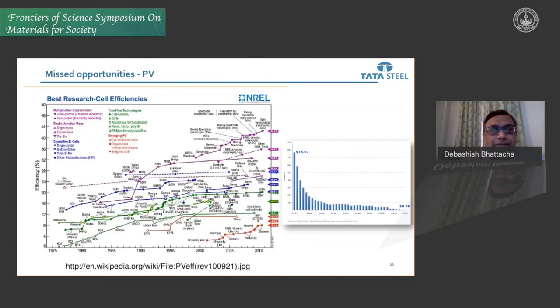I'll give you a few examples of where we have missed opportunities and how we can address new opportunities going forward. Photovoltaic, the picture on the left is very well known. This is produced every year by the National Renewable Energy Lab in USA, and it tracks all the evolving PV technologies through the decades. India doesn't feature on this chart. India missed the wave. It just didn't develop its own PV technology.